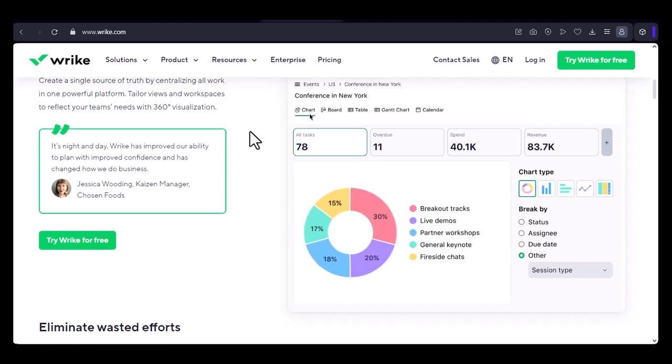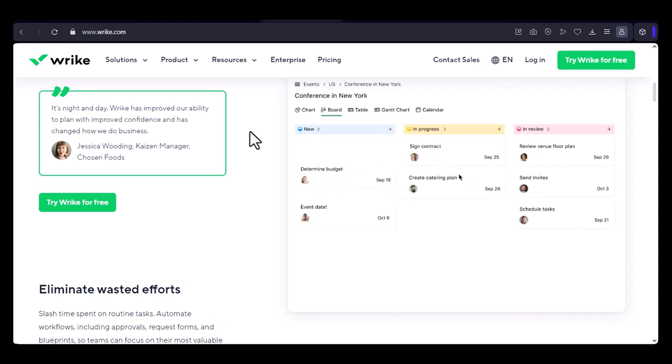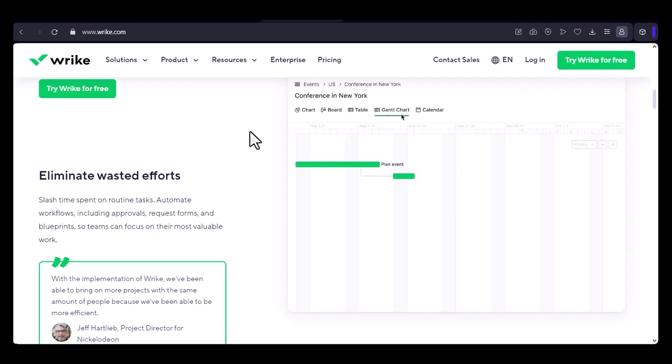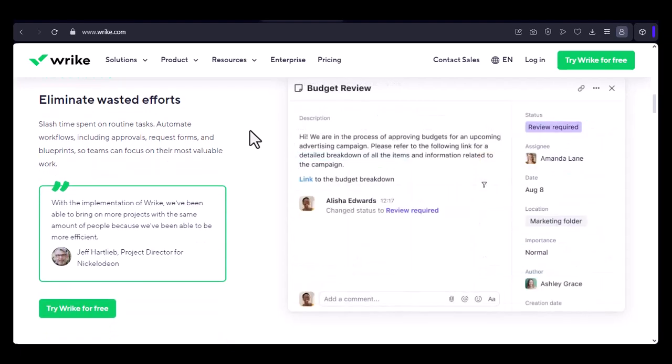I'm guessing many of you can relate. The demands of modern work can be overwhelming, and having a reliable project management tool can make all the difference. So, let's explore whether Wrike is the solution you've been searching for.